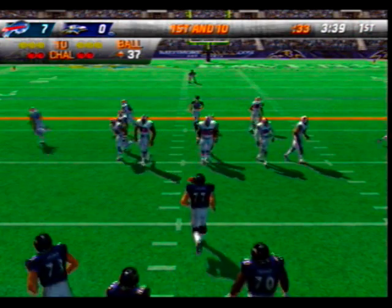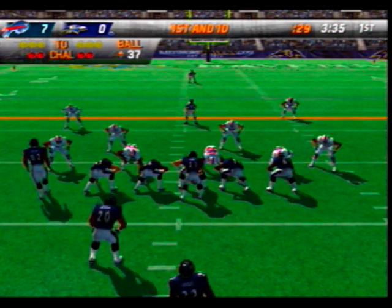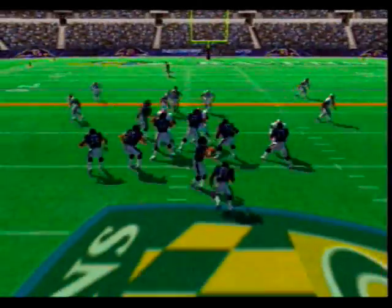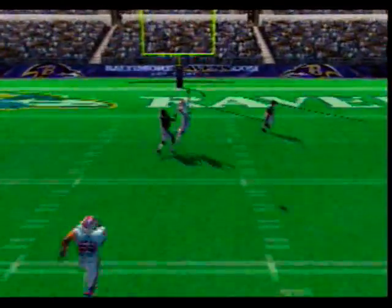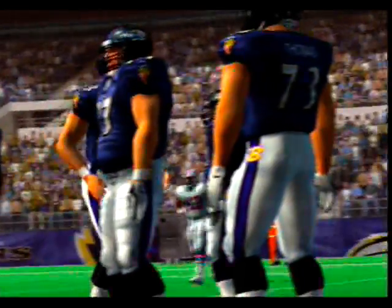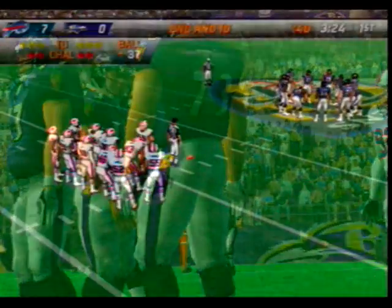First and 10. Ball on the 37-yard line. Pass on first down. Fires this one deep. It's batted away. He has a knack for making a big play. That was another one right there. Schmidt was his intended target.